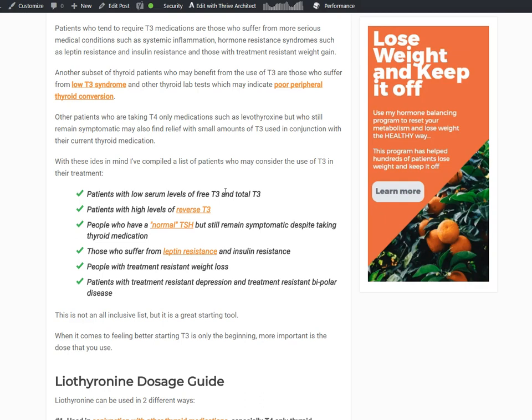of a little T3. The next set would be people who have a so-called normal TSH but still remain symptomatic. So this is kind of a predicament among patients and among doctors as well, because you have patients who clearly have the symptoms of hypothyroidism. You know, there's no question about this. They come in with fatigue, they come in with hair loss, they come in with weight gain, they come in with cold extremities, they come in with constipation. Every symptom that's considered classic of hypothyroidism they have, and yet when you check their blood, they have a so-called normal TSH. So how can this be?